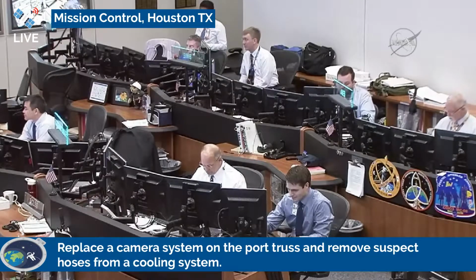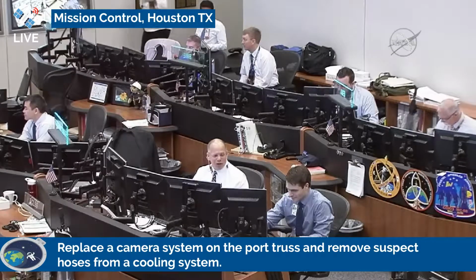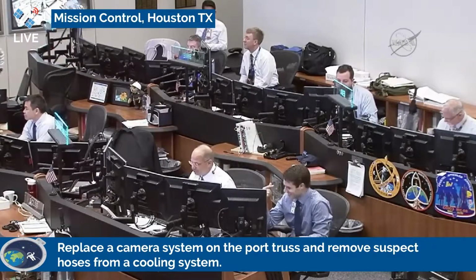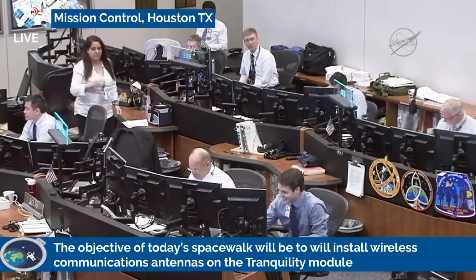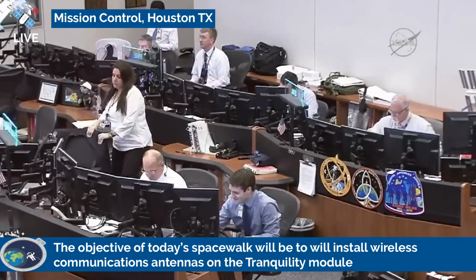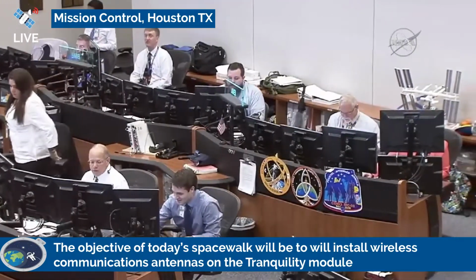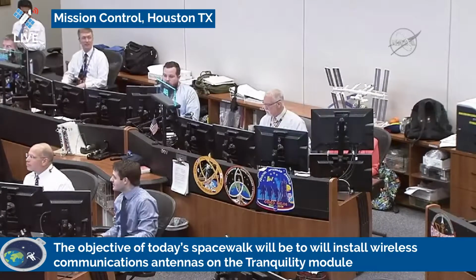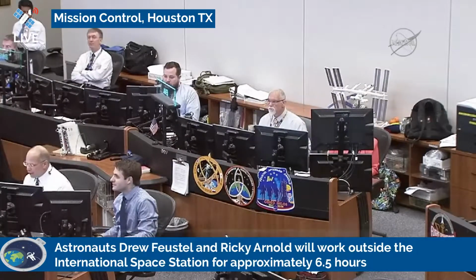In the back row on the right side of your screen is Grant Slusser, who is the lead spacewalk officer for today's activities. He will be working directly with Flight Director Tony Sakachi and Hoshide to keep the crew on track and to talk to his back room and resolve any issues that may crop up during the course of today's planned 6.5-hour excursion.